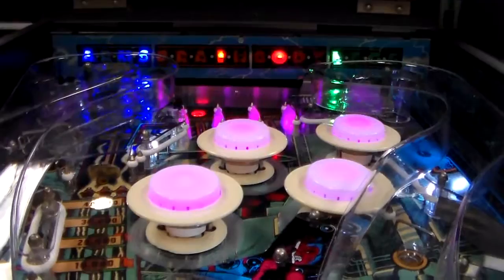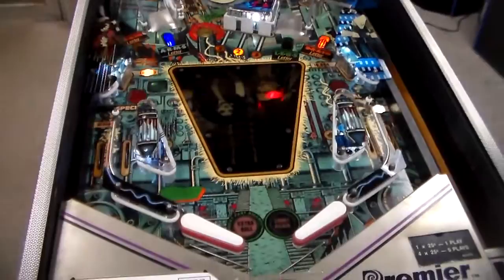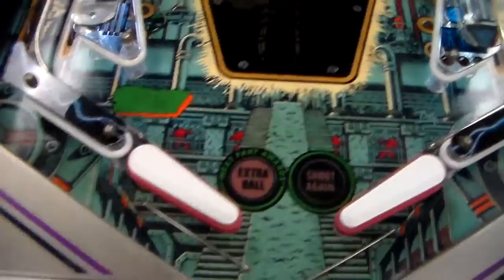One other interesting thing about this game, since it's a Gottlieb, you can get a lot of parts for it from Pinball Resource, which is in Poughkeepsie, New York. And one thing that they had was they still had the plastics. So a lot of these plastics are brand new. And there's the slingshots. And then this guy up here and the ones up there.